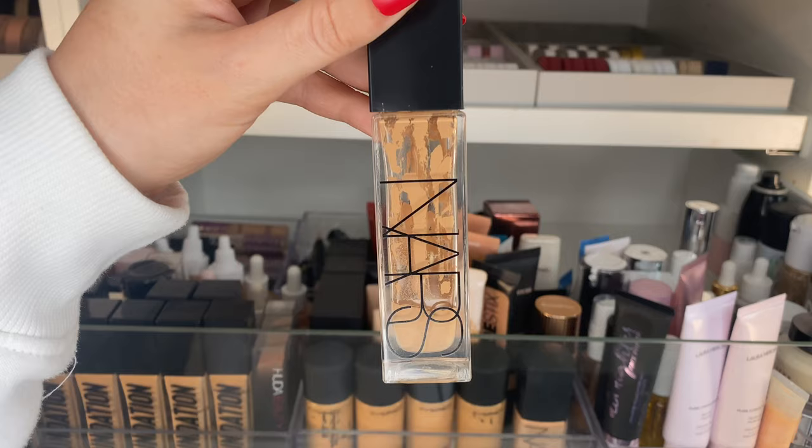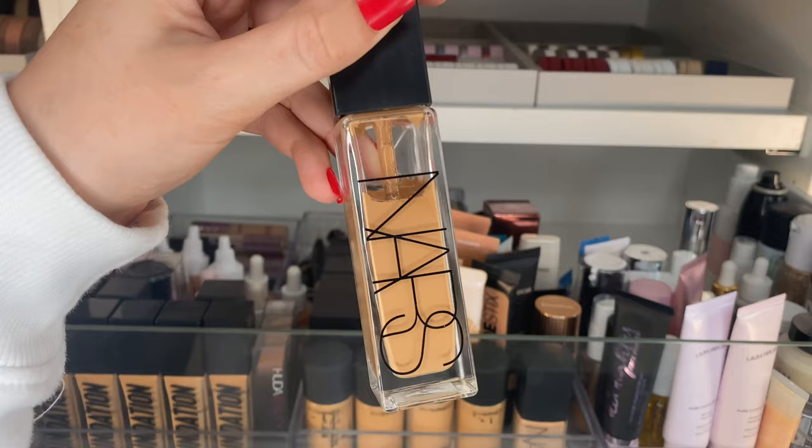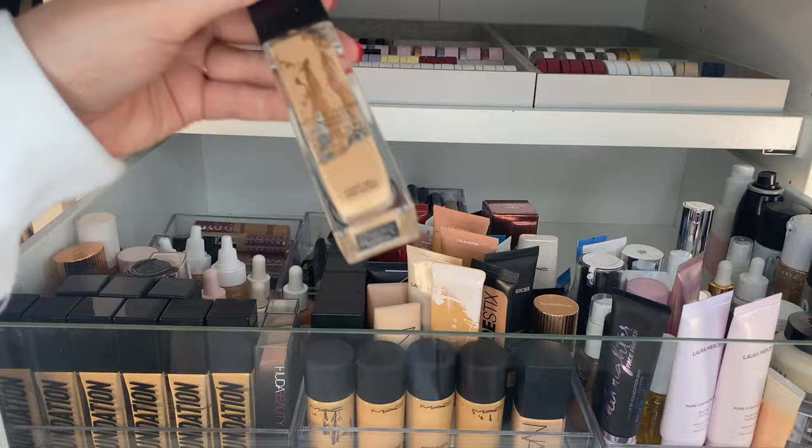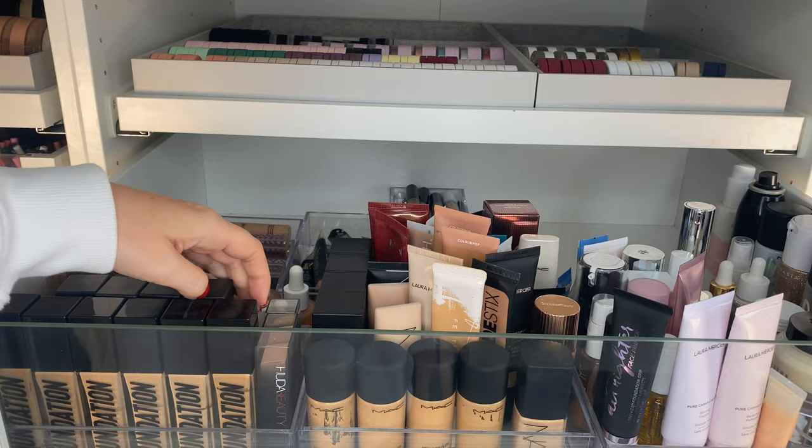We have Syracuse, which is my very end of summer and holiday shade. It's very, very rare that I use this one, actually, or I like to mix it in with Barcelona. And then we have Punjab, which I use in the winter. So those are my NARS Natural Radiant Longwear.